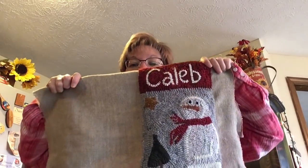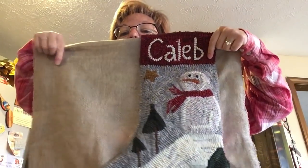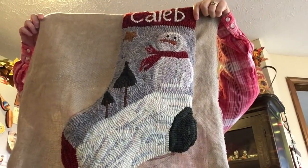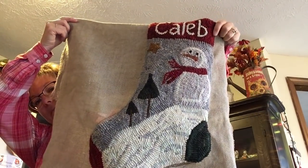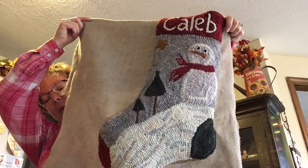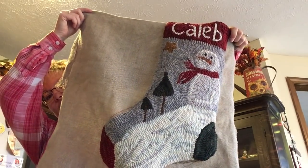And so I finished Caleb's stocking this weekend, and I actually designed this myself. I looked for stocking patterns and couldn't find any that worked, and I wanted it to be rather large. We're a big stocking family. We do a lot of stocking stuffers, big and small, mid-range pricing to cheap.